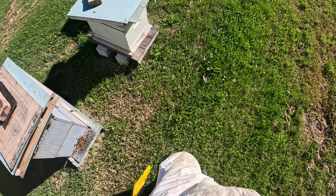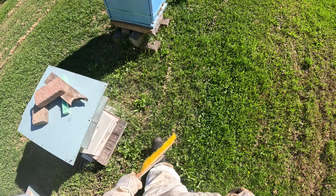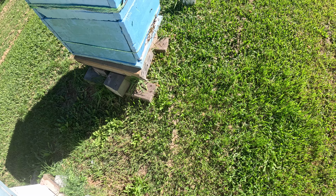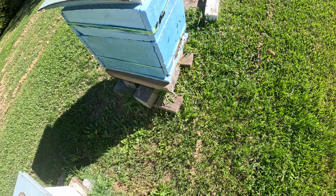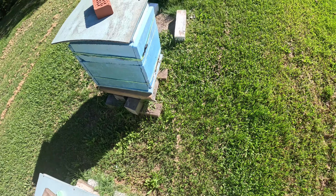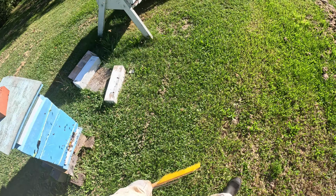This is an empty hive. It doesn't have anything in it at the moment. This hive looks pretty busy, doesn't it? Wow. That's crazy. I wonder if this one's getting robbed. No, it doesn't look like it. It's just a busy hive with a lot coming in and a lot going out. Certainly not seeing evidence of robbing, not seeing fighting, not seeing wasps. I think I just saw one wasp nick around. Anywho.